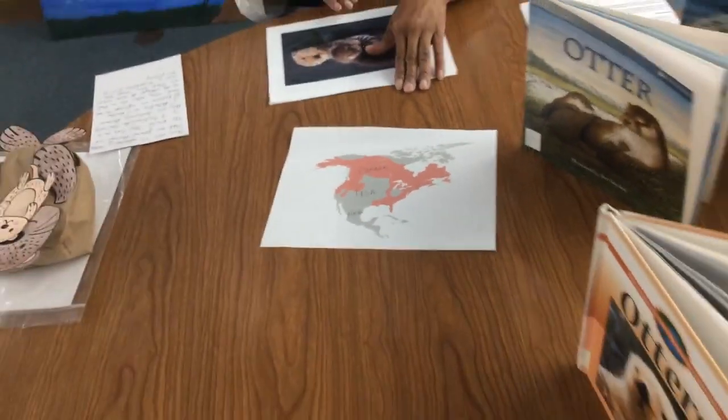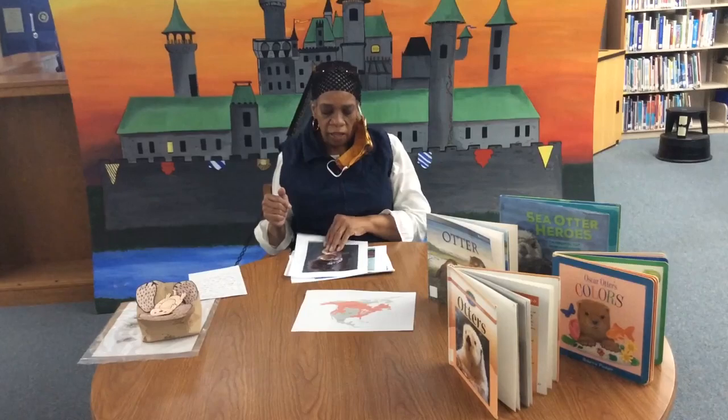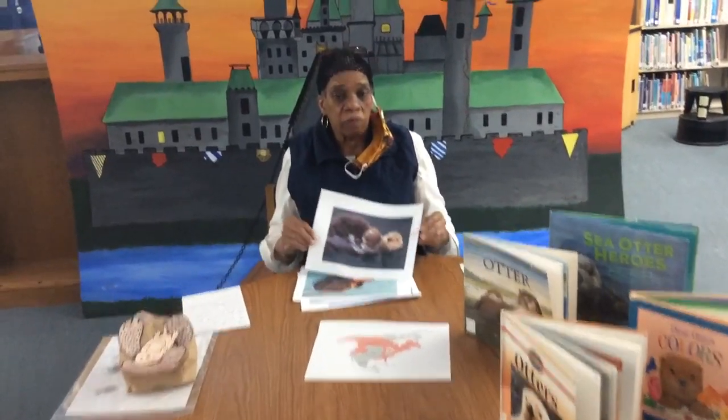And otters, like I said, are very playful. There are 13 different kinds of otters. Some are small, and some can be quite big. In fact, there's an otter that eats crocodiles. Well, small crocodiles and alligators, not the big Nile crocodiles. But they are very close. They're a lot like animals like the elephant, where they stay in groups.